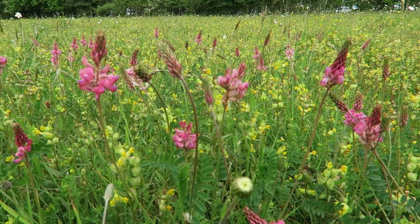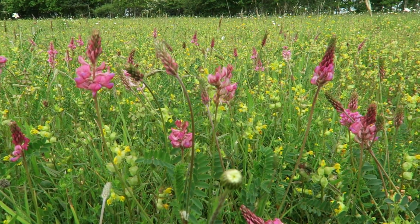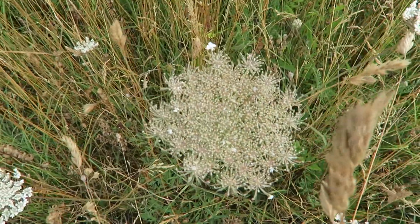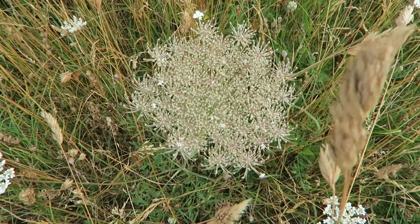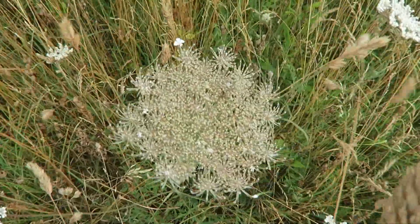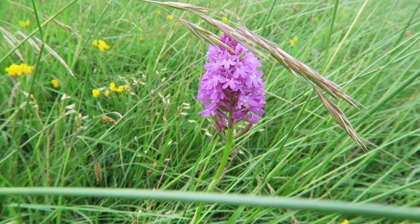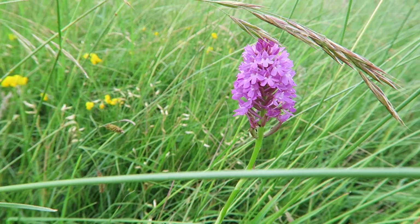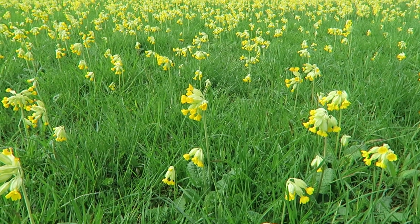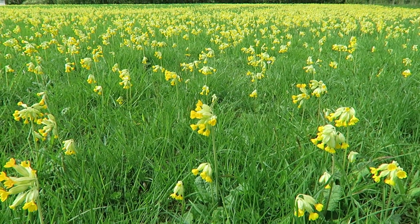You see the yellow rattle below the vetch there, the yellow, the purple. It's the tufted vetch, I think, isn't it? And we have Queen Anne's lace, otherwise known as wild carrot. And pièce de résistance, our pyramidal orchids. And the year starts with thousands of cowslips blowing in the wind.